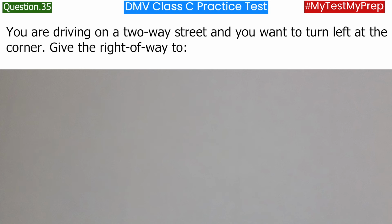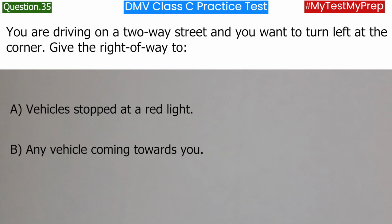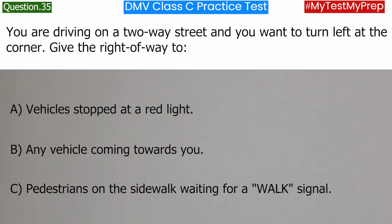You are driving on a two-way street and you want to turn left at the corner. Give the right of way to: A. Vehicle stopped at a red light. B. Any vehicle coming towards you. C. Pedestrians on the sidewalk waiting for a walk signal. Answer: B. Any vehicle coming towards you.